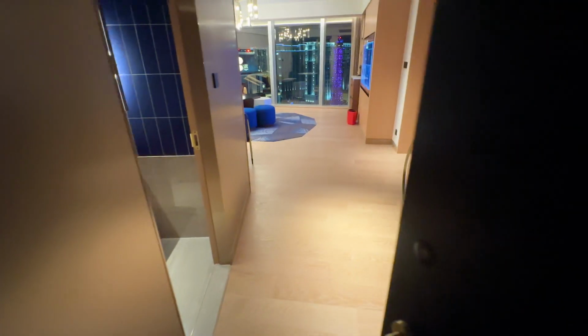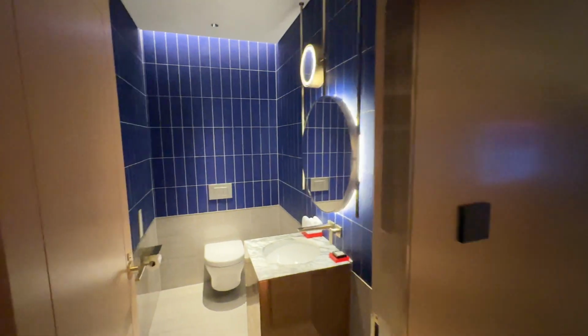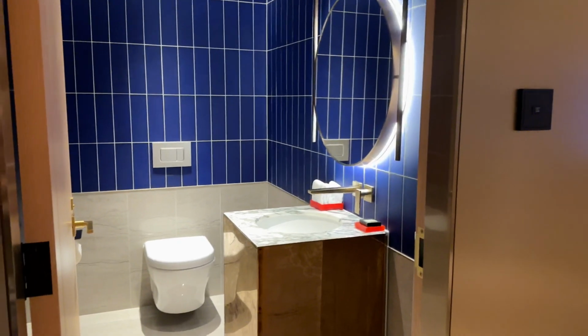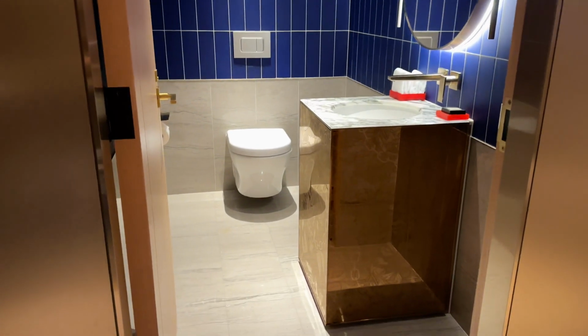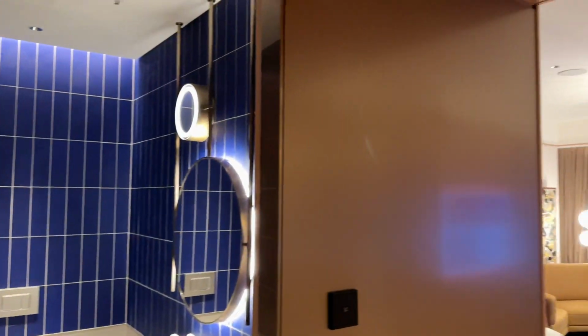I'll show you that in a moment, but first I want to show you when you first walk in, we actually have a bathroom. It's kind of right here on the inside, and it has its own little sink and own little toilet. I love the blue coloring in it, and there's marble on the whole floor, so it's very premium. And then we have this nice walkway heading in with these nice gold accents on the walls here and the wood ceiling, which is very nice.